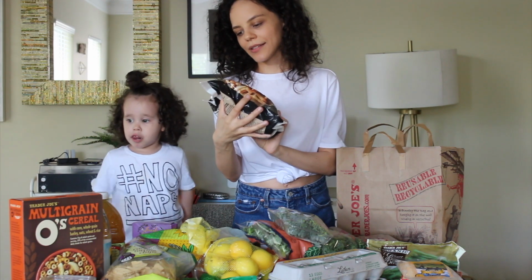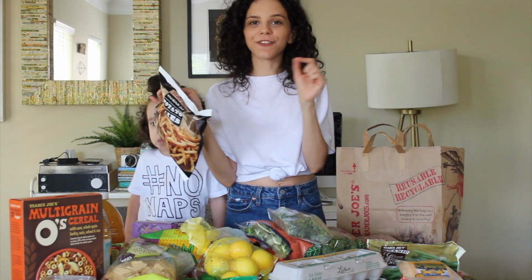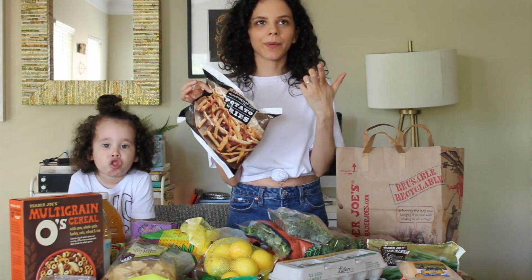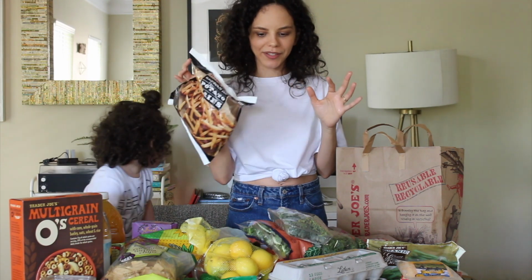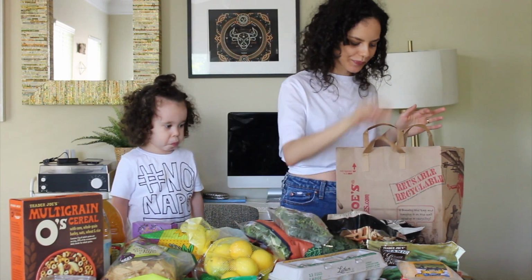We also got some handsome cut potato fries. And on burger nights, what I do is I drizzle a little bit of olive oil, right? And then I put oregano, garlic powder, salt, pepper, cayenne pepper if you want it a little bit spicy. And then you throw them in the oven and it's delicious.